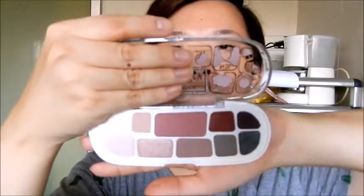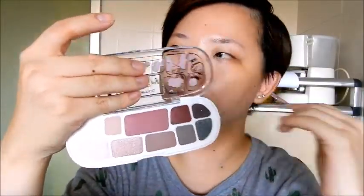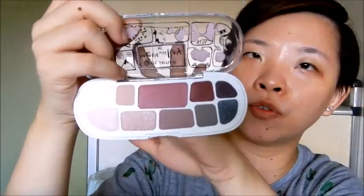And inside, this is the color. So this palette is actually more like a pinkish, rosy red kind of color. And I really, really like this palette because I'm actually quite excited to try out the pink and the red color shades over here. And they do have some light shades as well. Let me see if I can do a basic swatch.